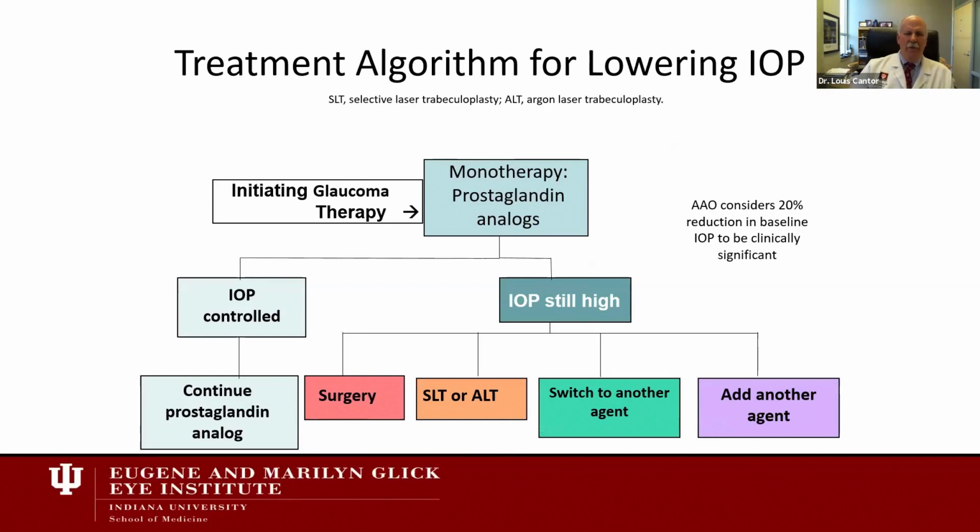Now, in our treatment algorithm, there's lots of rethinking of the sequence of where we do things and how we do things and where surgery fits in. For the majority of patients, at least in the US, we're going to start with medical therapy, and the majority of the time that's going to be with a prostaglandin analog. Hopefully we're controlled with medical therapy or maybe combination therapy. But at some point, we move to laser and then start thinking about surgery. And where surgery fits in is also evolving, as we'll talk about more towards the end here, with some of the newer procedures that are being introduced today.